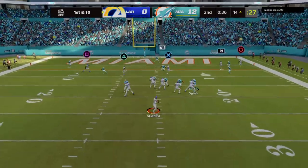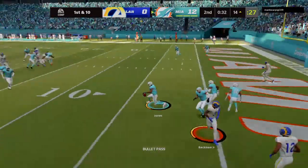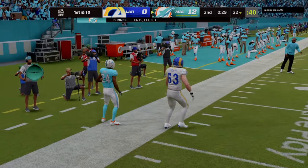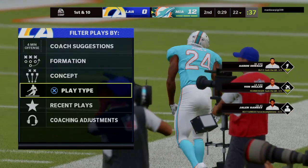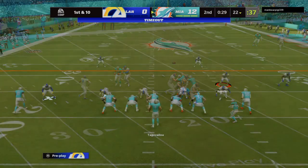To the air again, Stafford. And his pass is intercepted for the 4th time today. Picked off, Byron Jones. And the Dolphins are going to take over here at their own 22-yard line. Well, this is just crazy. He's got 3 interceptions, Charles, and we haven't even departed the first half of this ballgame.